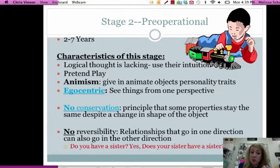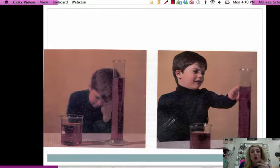They also don't have reversibility, right? So reversibility is that relationships can go in one direction, but also in the other. So like you have a sister and your sister has a sister too, because their sister is you, that kind of thing. So like this kid, you ask him, which one has more liquid? And he says this one, but they have the same. This one's just tall and skinny.